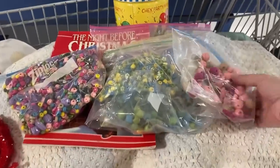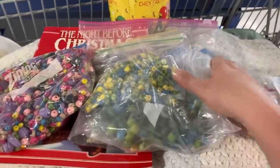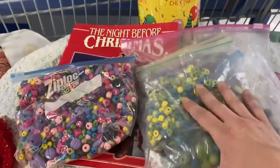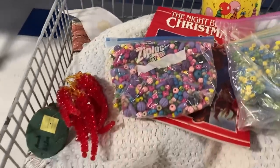Gosh. Look, Miss Kathy Boots. I think that's who was wanting the beads, but I found you a bunch of beads. Bunches. In the bins. That's what I found in the new ones, anyway.